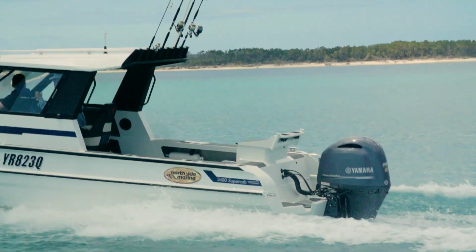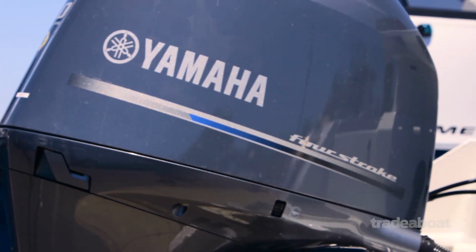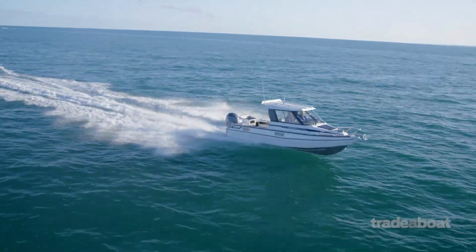The motor on the Stabicraft, 200 horsepower Yamaha 4-stroke. Now, it's the 4-cylinder, not the V6, which initially I thought would be possibly a little bit too small for this boat. I was pretty surprised. It's a gutsy motor, it's cheeky on the water, gets up to close to 40 knots, wide open throttle, and in particular I really like the economy on it as well. It's very, very light on fuel.